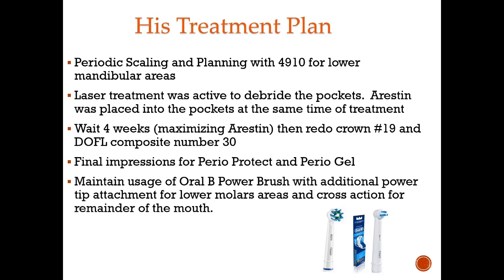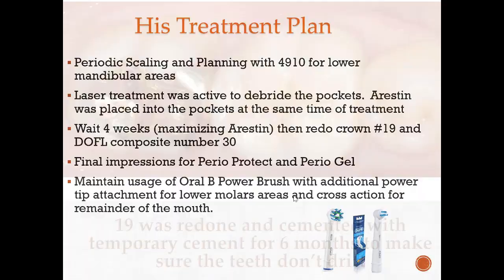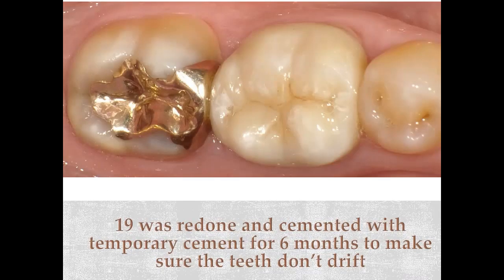And he maintains himself on the Oral-B Power Brush. And I'm a huge Oral-B guy because of their attachments. Look at this baby. This is perfect interproximal to stimulate that gingival area and keep it healthy where a brush won't get to. I just don't see that in other power brushes. So we redid 19, and I cemented it with a temporary cement because if the contact opened, I wanted to get it off.